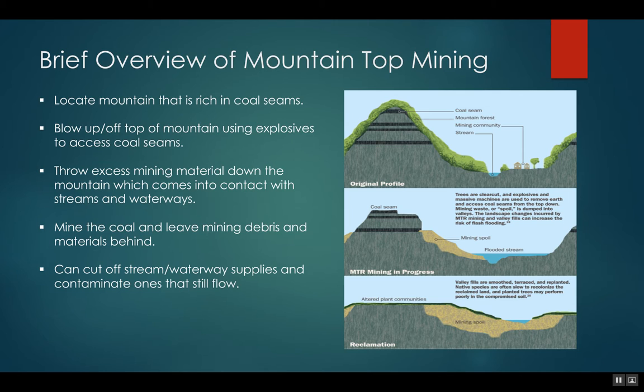So a brief overview of mountaintop mining. What mountaintop mining is basically is there's coal-rich areas. The miners will blow off the tops of these mountains and just let the excess materials go into whatever is located down below, like in most cases, streams or waterways. And they have no system of cleaning this up. They just leave it, and this can cause a lot of issues for the ecosystem, the streams. It cuts off stream water supplies, various environmental impacts.